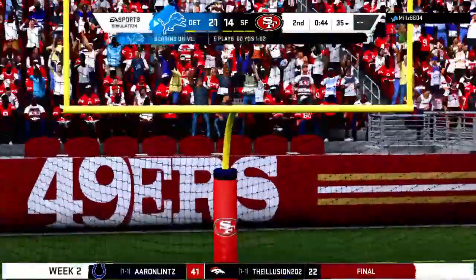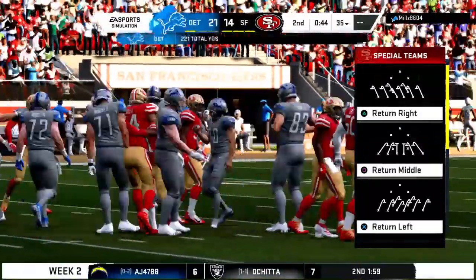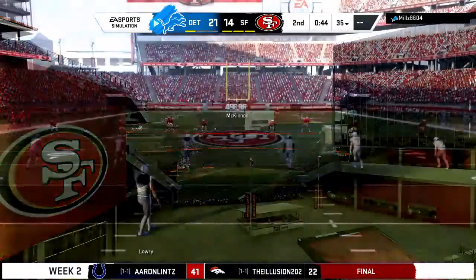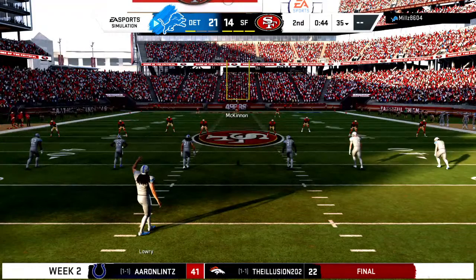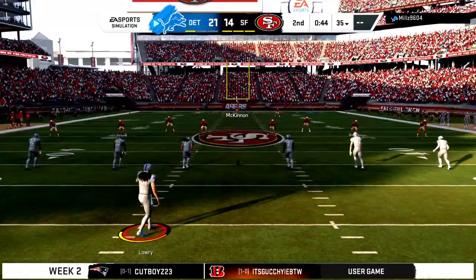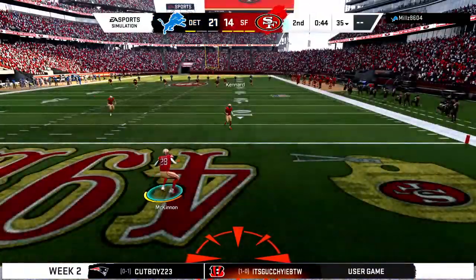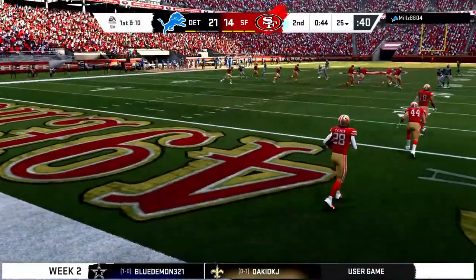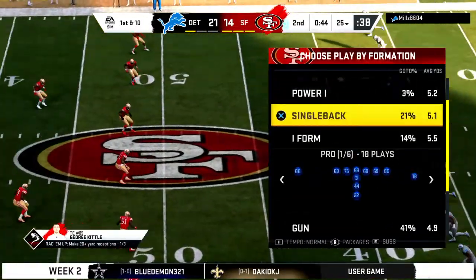Point after, right down the middle. And the lead is now 21-14. Out is the kickoff unit as they run up and send this one away. The Niners take over the first team at their own 25-yard line.